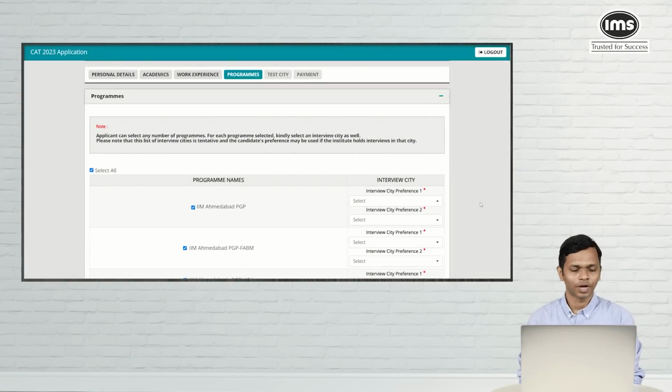The next section is programs, and here you will have to select the programs for which you want to apply. There is a note there that applicant can select any number of programs, and for each of the programs that you select, you'll have to select an interview city as well. And the list of interview cities is tentative, it may change at a later point of time.